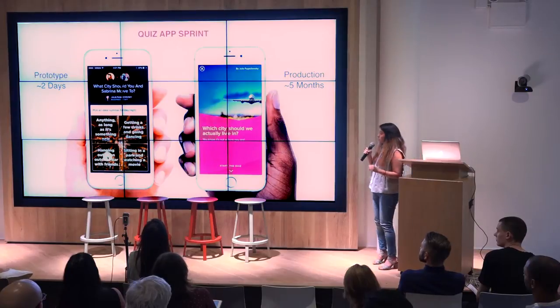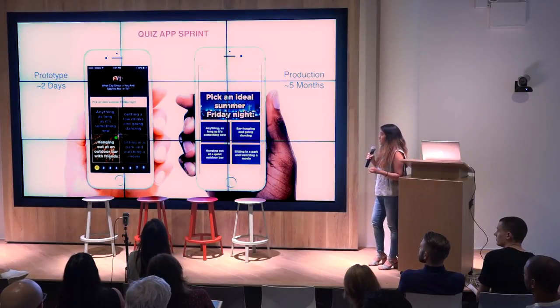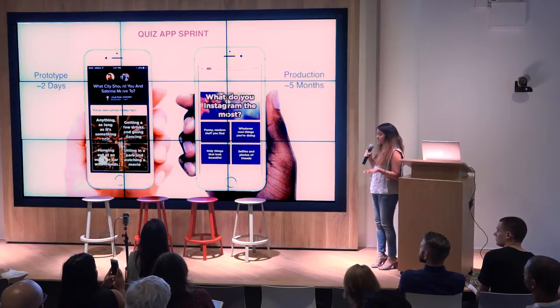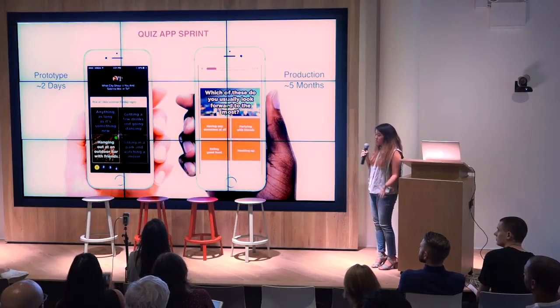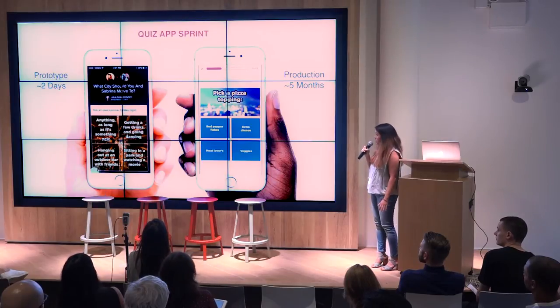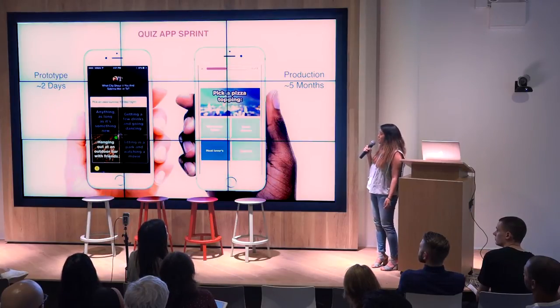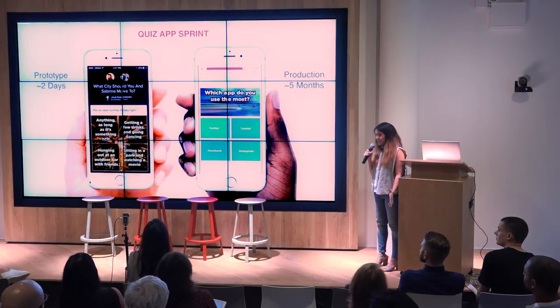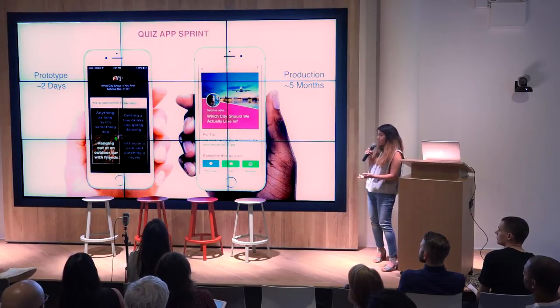And so here's an example of a sprint prototype that actually ended up becoming a production app, around the idea of an app dedicated just to BuzzFeed quizzes. The prototype took 2 days to build, and the production went to 5 months. But I think the important thing is that we didn't have to wait 5 months to know whether or not this was an idea worth pursuing. We didn't have any regrets later on. We knew that by the end of the week of the sprint.